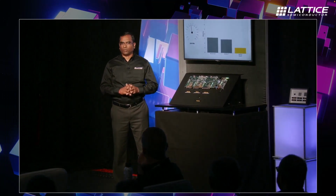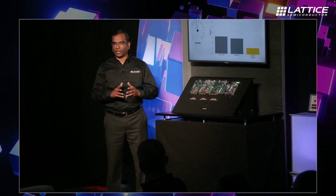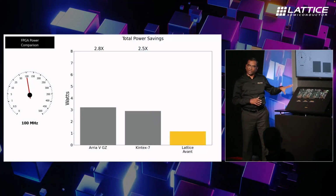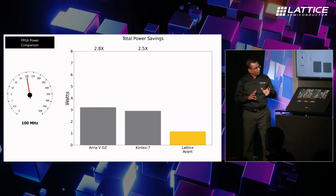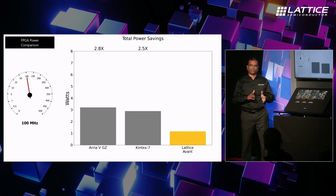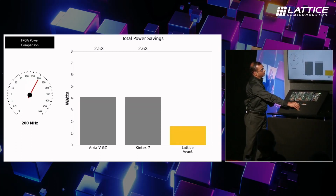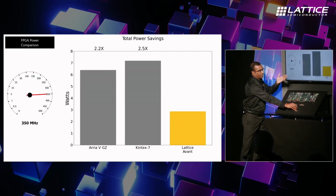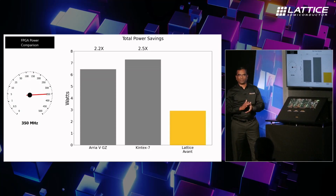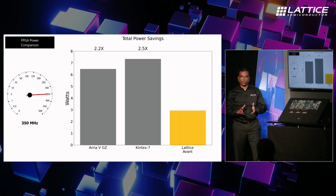In this demonstration, we'll measure the power consumption of the Avant FPGA relative to similar class of FPGAs from other vendors. So this board here has an Arria 5 FPGA from Intel, a Kintex 7 FPGA from AMD Xilinx, and the Avant FPGA from Lattice. Now, many of the applications for this class of FPGAs typically have frequencies in the 100 to 350 megahertz range. So as we modulate the frequencies in this range, we can see that the Lattice Avant FPGA has up to 2.5 times lower power consumption than other FPGAs, simplifying thermal management and lowering operating costs.